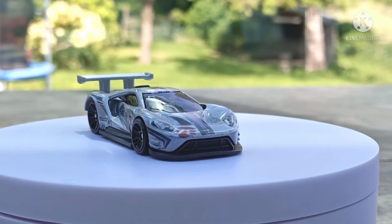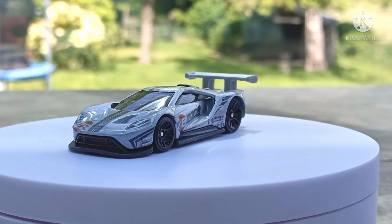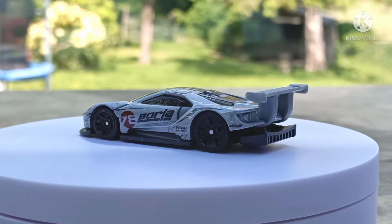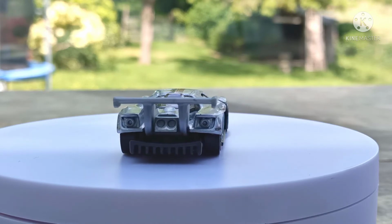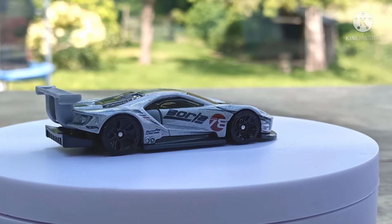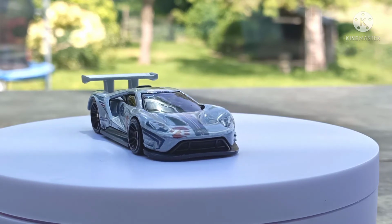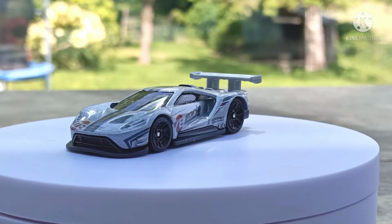I think Hot Wheels have a knack of persuading you, if you like, to buy multiple versions of the same casting. When I first started collecting back in 2012, I thought to myself, well, I've already got a Ford GT40, I don't need another one. And then I thought, hang on, I haven't got that one because it's got a really nice colour scheme. It looks really cool. So yeah, like most collectors, you end up collecting several versions of the same vehicle. But yeah, beautiful car.